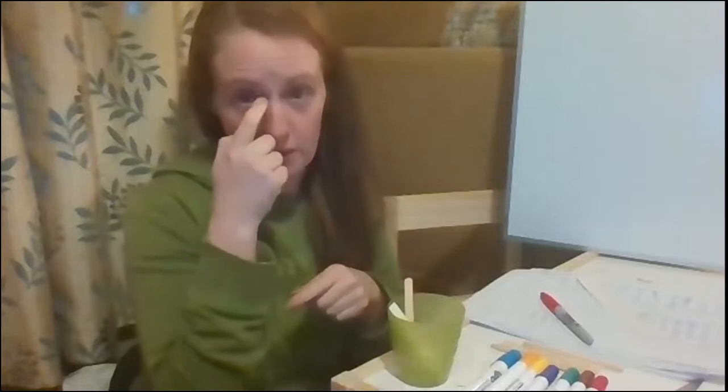So the winner of the game is the person with the most spelling words in front of them, or lollipop sticks or pieces of paper, when the pot is empty. Okay, so whoever pulls out a boom, they put their lollipop sticks back in and the boom gets removed. That makes sense? It's quite a good game to play, especially if you've got a couple of people to play with. So give it a go. It's just a different way of learning your spellings.